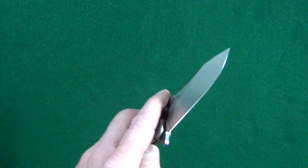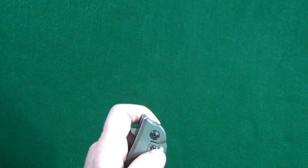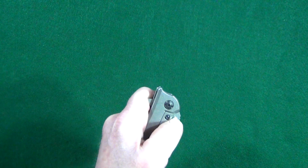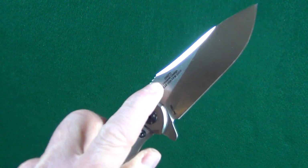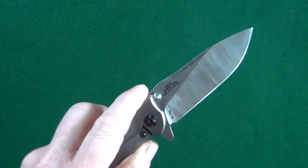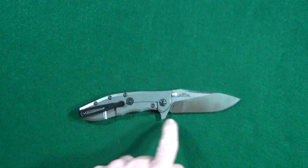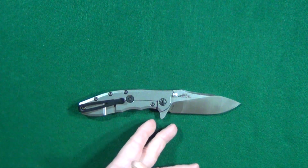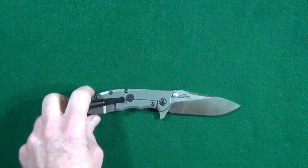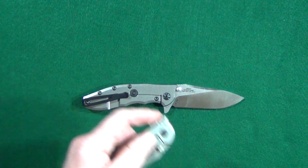And these thumb studs are really not even thumb studs at all, because I used to be able to deploy the blade this way. Now it's kind of hard for me to do that. But anyway, these studs, you can see, are like a blade stop for stability. So this knife, oh yeah, very sturdy. KVT ball bearing pivot on the inside, and yes, this is a little bit heavy at 5.4 ounces or 153 grams.